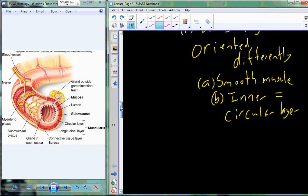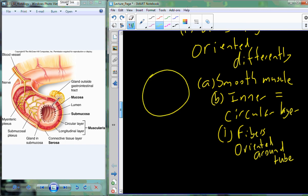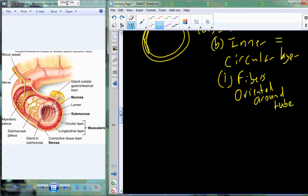Okay, so a circular layer of smooth muscle. And what that means, the consequence here, is the fibers for the smooth muscle are going to be oriented around the tube. You can sort of see that in this picture here. If you come up to the board, you'll see it better. We're just simply going to have this layer of muscle where the fibers run, these would be the individual smooth muscle cells, just oriented around the tube. So when they're triggered to contract and when they squeeze, the squeeze reduces diameter. As they squeeze, they reduce diameter in a drawstring type squeeze.